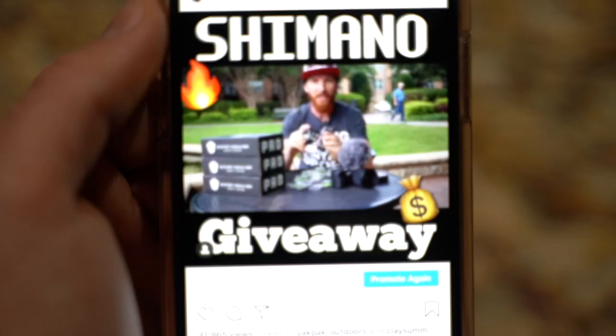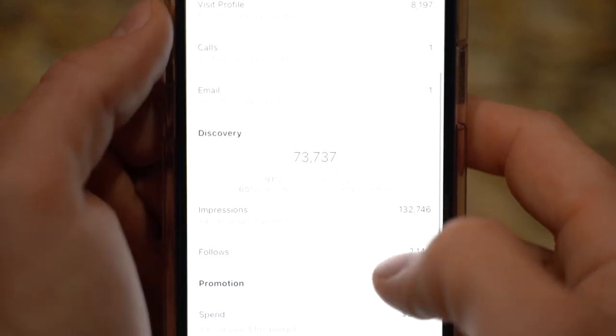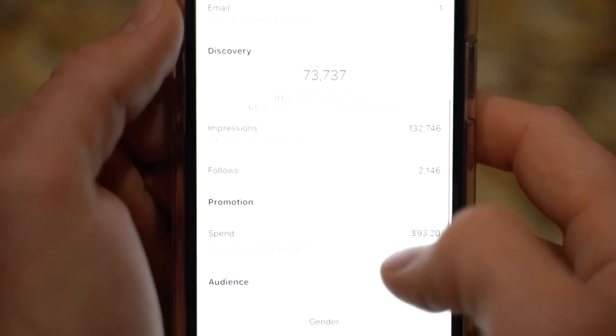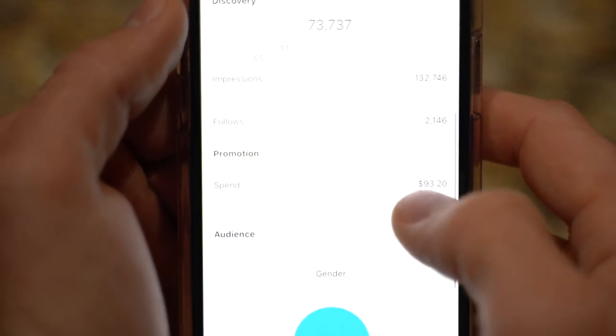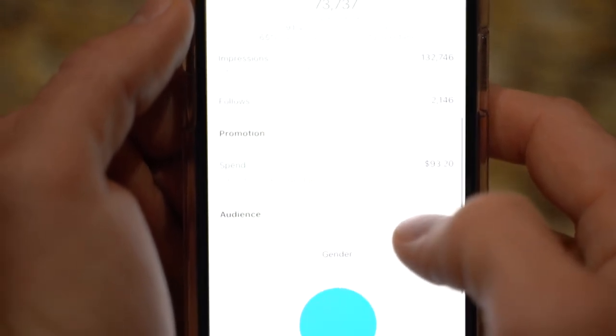because a lot of these giveaways include requirements such as must follow your account. Now, if you're gonna do a giveaway and you want a lot of people to see it, and let's say you're in fishing like me, you would promote that to people with fishing interests. You can maximize the results from your giveaways versus just your followers seeing it. Like this giveaway, for instance, has gained us over 2,000 followers. The number is 2146 off of this one giveaway post.